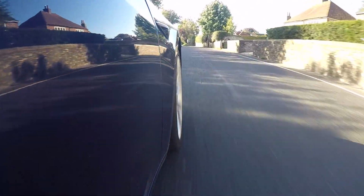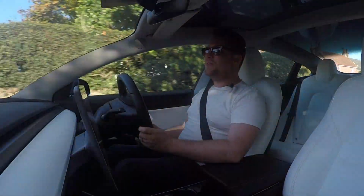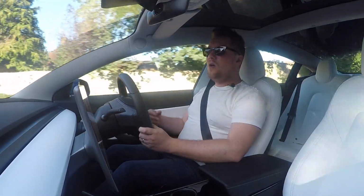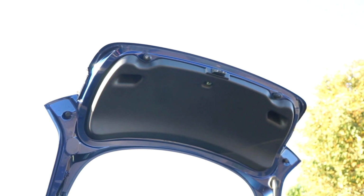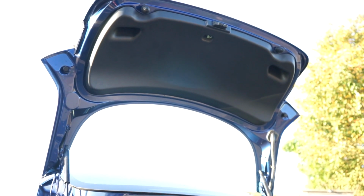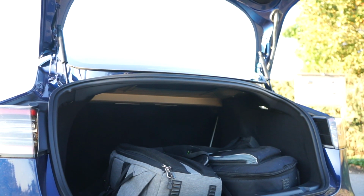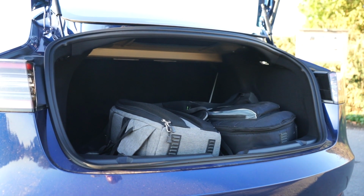And the boot space, I think they say it's 450 litres, but really, usability wise, it's definitely more because I fit so much stuff in the back. I fit more in the back of this than I know in my own Jaguar XF, and that's a whole class above. This is a huge boot.